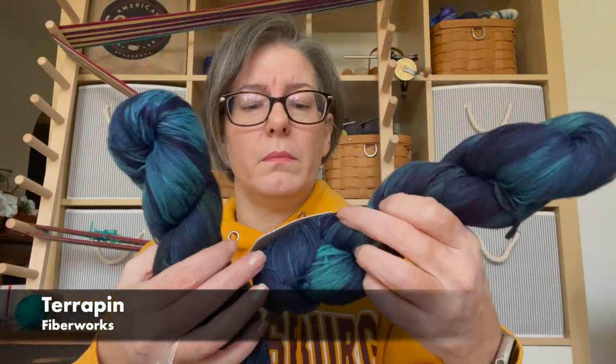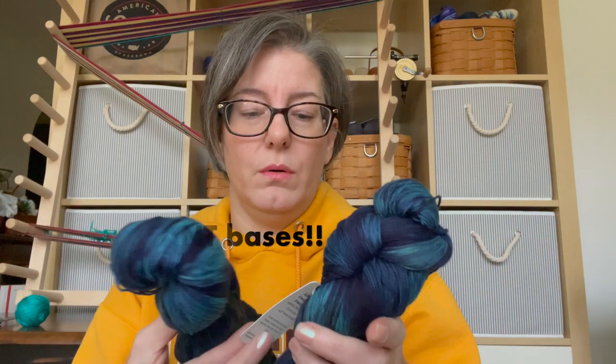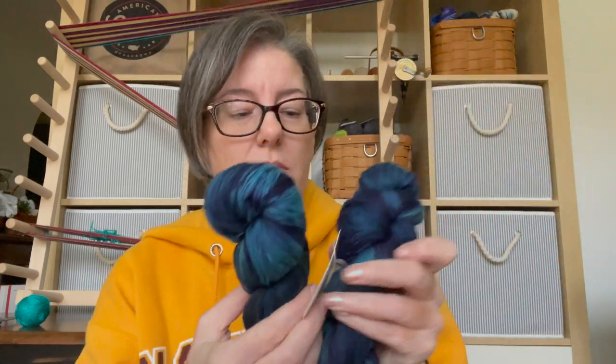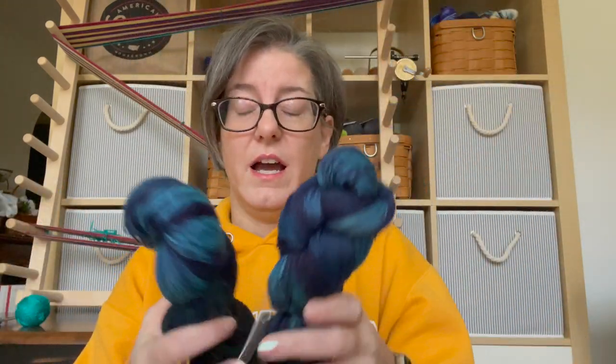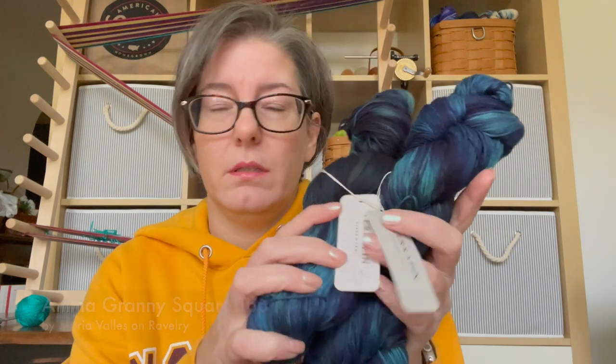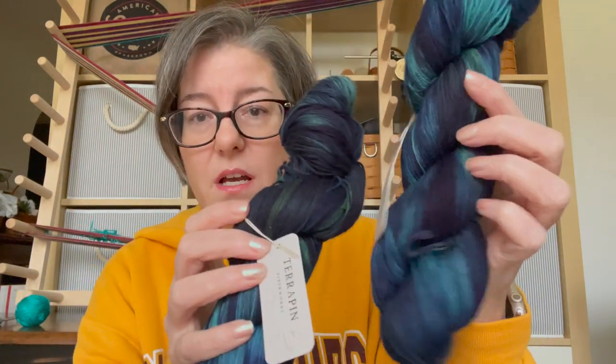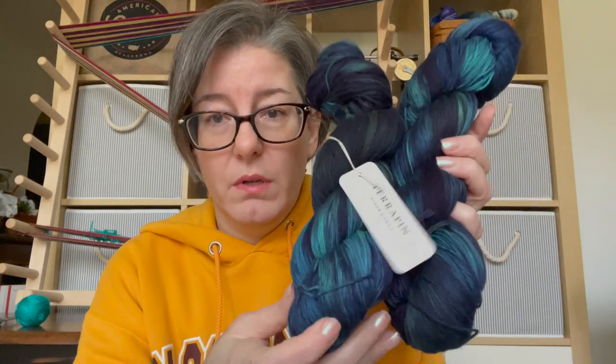Next up is Terrapin Fiberworks. I don't recall her first name, but they dye on a non-animal basis. So this is 100% organic cotton. And I do have a plan. This is going to be the Ama Granny Square Top. It's basically a granny square that you put a little cap sleeve on. So thought that would work very nicely for that. Love these colors, the dark moody blues and greens. So very pretty. Cotton's gonna be perfect for that.